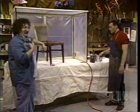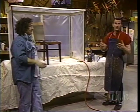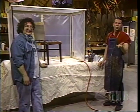Now, we're not advocating that everybody build a spray booth. As a matter of fact, nobody should build a spray booth. Because if you live in a little section like South Philadelphia, where I grew up, in a little row home, in a residential neighborhood, you don't want to start spraying in your basement. You'll blow the whole street up. Yeah, that's dangerous.